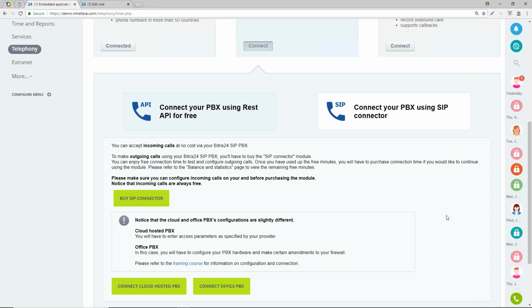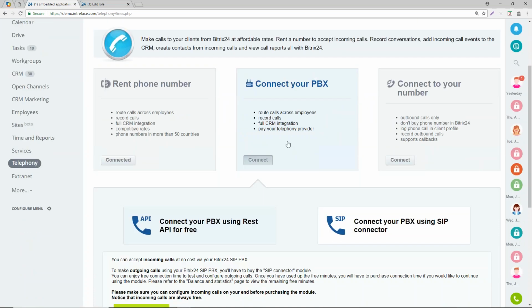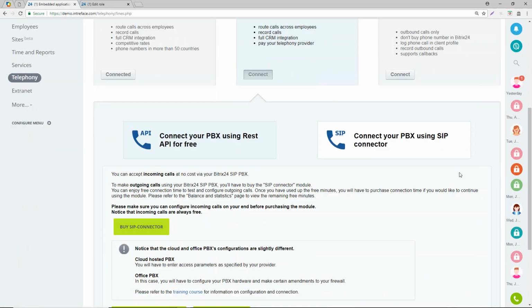It's available worldwide. If you want to test this, there are 60 minutes worth of phone calls available free of charge. So you can set it up, test it, and make sure you're happy with how it works, call quality, etc. You can do that, just to confirm, in connection: go to connect your PBX and click on connect using SIP connector.